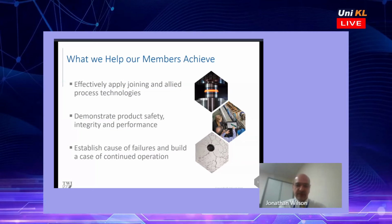Members come to us with technical challenges and we help our members to effectively apply joining and allied process technologies, demonstrate product safety, integrity and performance, establish causes of failure and build a case of continued operation should we need to. We help companies to join materials, assure the quality of the joins, maintain the integrity of these products and assets through their life, and should they fail, we also help them to understand why that happened.